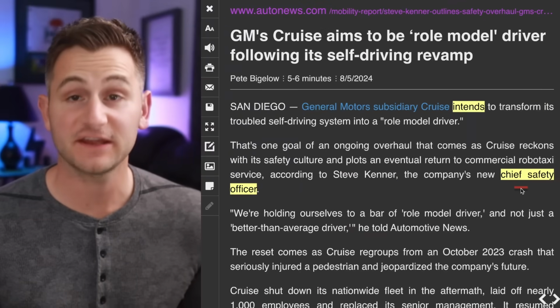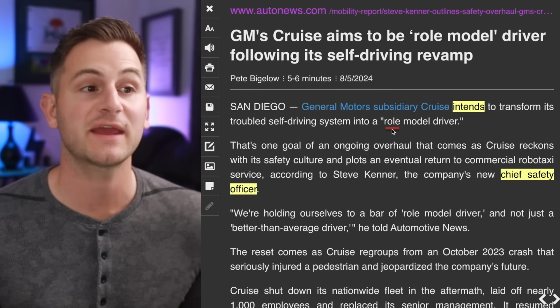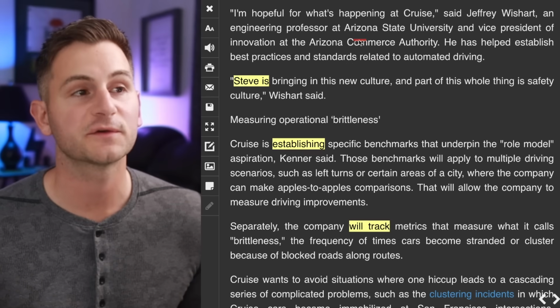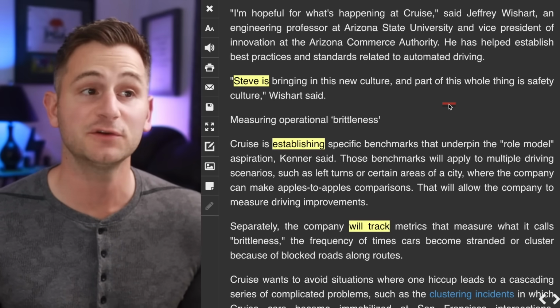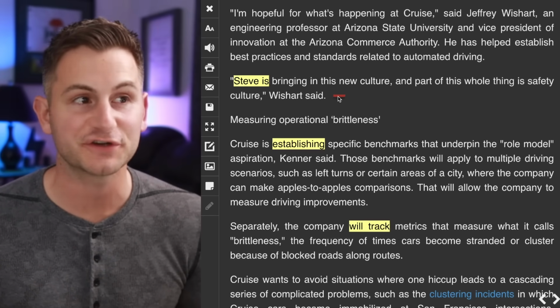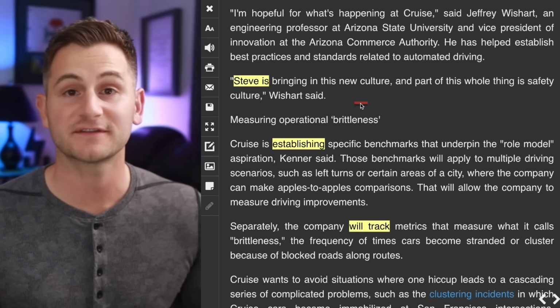The new chief safety officer at Cruise has said he intends to transform Cruise into a role model driver, saying Cruise is a different company today than it was last fall. A professor who also serves on the Arizona Commerce Authority said Steve is bringing in this new culture, and part of this whole thing is safety culture. But the inherent fact here that this safety culture is a new thing for Cruise tells you everything you need to know about what this company was.